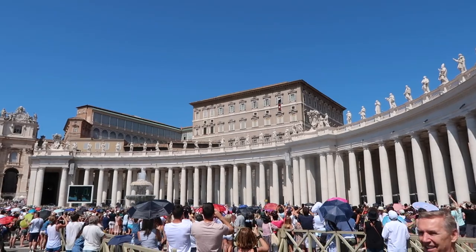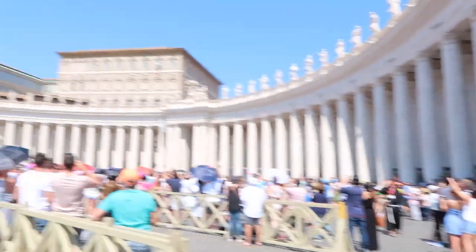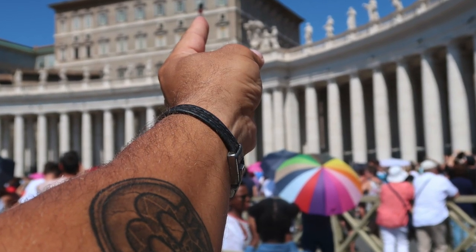Is that a magnet? Yeah. Using the umbrella not for the rain but for the sun. For the sun, it's bloody hot. And we are all waiting here for the Pope. It's like a football match. They are starting to cheer and everything for this guy. Let's see if I can zoom in.